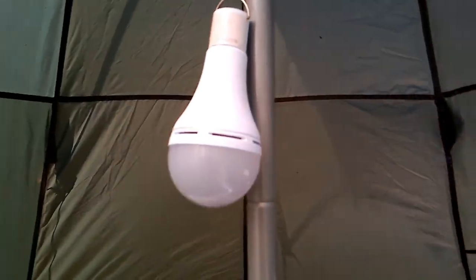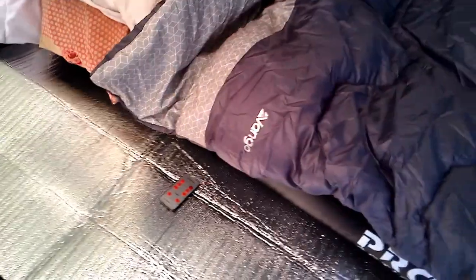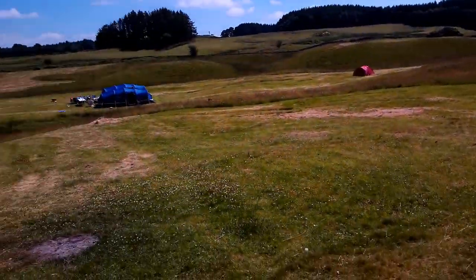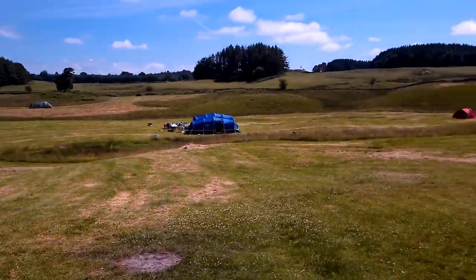Oh, there's my wee light up there. This is operated by that. I'm learning, slowly getting there. And there's the view to the door. Excellent.